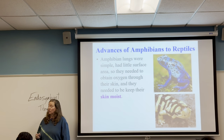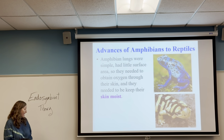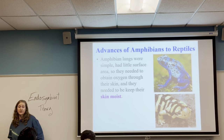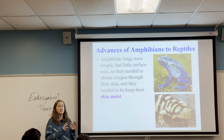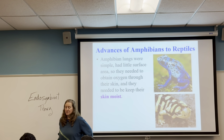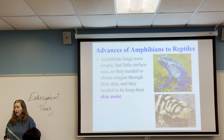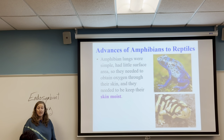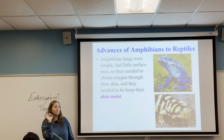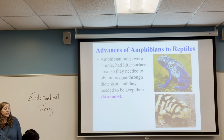There's a couple of things that still hold true today with amphibians and their relationship to water. Amphibians have lungs, but they are very simple. Because they have very simple lungs, they are not efficient enough, so they had a favorable mutation simultaneously that allows them to breathe through their skin. One of the things about respiratory surfaces is that all respiratory surfaces need to be moist in order for the diffusion of very small gases to come across a membrane. So their skin, being a respiratory surface, they have to keep their skin moist at all times.